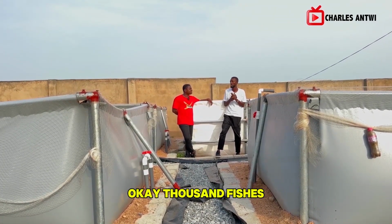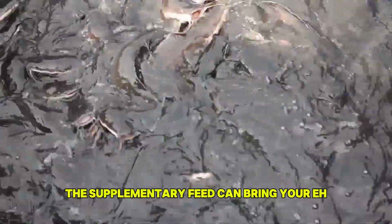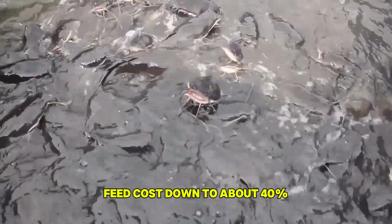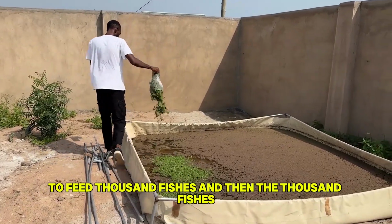Okay, 1,000 fishes, you are expected to spend 15,000 to feed the fishes. That is, if you are not using any supplementary feed. Remember, I said the supplementary feed can bring your feed cost down to about 40%. But if you are not using any supplementary feed, you are going to spend around 15,000 to feed 1,000 fishes.